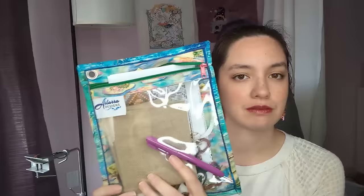This one's in an Alara Designs bag, again. This size fits perfectly in my purse. So my travel project of any kind goes in it because it fits perfectly. It's basically the same size as a book sleeve typically is. Let's see.